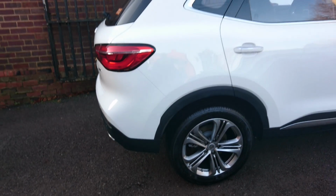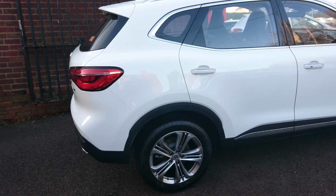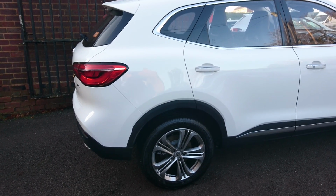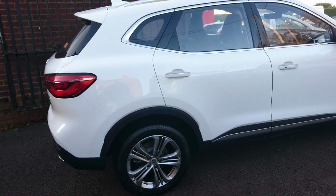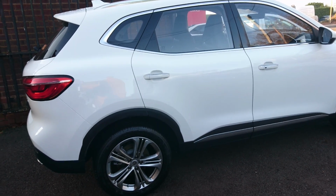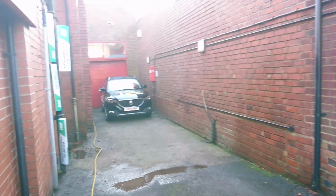Summit Garage have had this car for literally a week, and I'm very excited to be taking it out for a full review tomorrow with Mr. Franks, my long-serving videographer, along with the GS, which is this model's predecessor, and the ZS 1.5 manual, which is just in the back there. Let's take a look in the back seats.